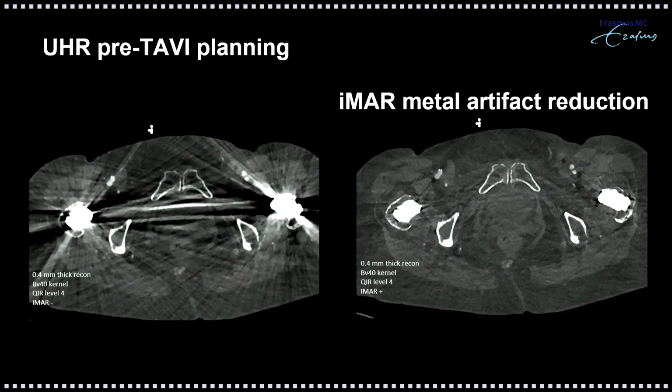As a bonus, when we do the flash acquisition to assess the access route, this patient had 2 prosthetic hips. Notice the artifacts originating from the hip prosthesis. Using the IMAR, so the metal artifact reduction, we can get rid of almost all of these artifacts and be able to assess the femoral vessels in good quality.